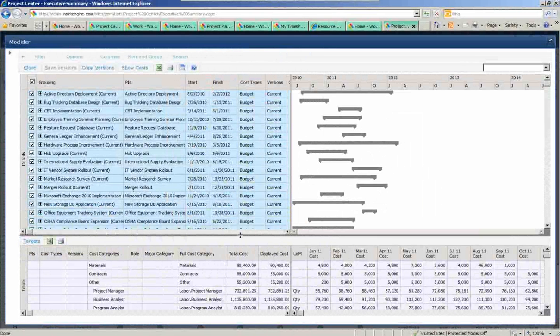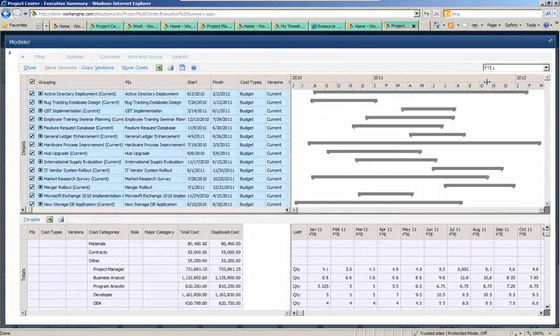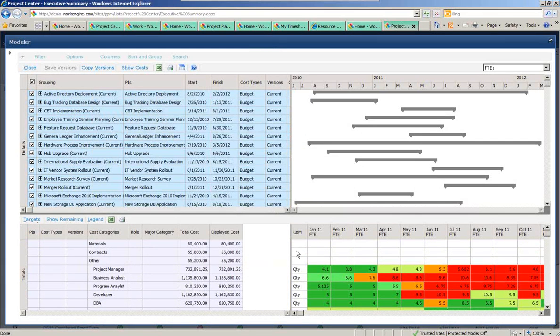It also shows me the ability to look at the net result or aggregate costs that it would take to do this entire selection of projects. So I can look at it from a cost or, for example, from an FTE perspective. Now, if I'm looking at it from an FTE perspective, I could actually overlay targets like a headcount budget or a cost budget. And if I apply those targets on here, I can see that there are periods in this heat map that say there are certain roles, from project manager, business analyst, program analyst on down, where I do not have the headcount or the resource to actually do the projects as they're laid out here.